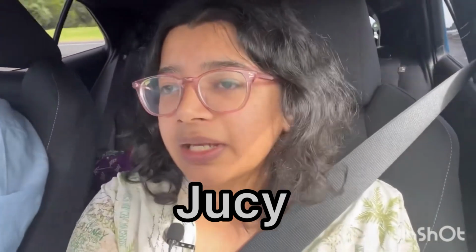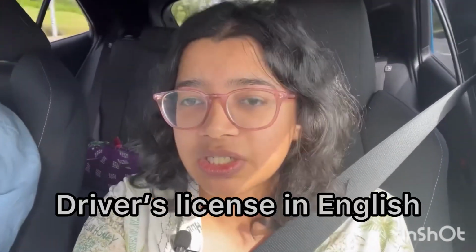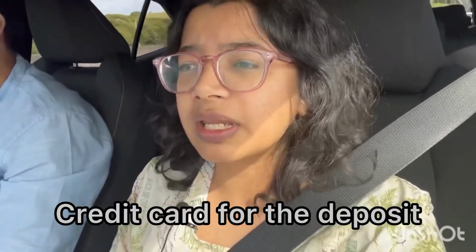And also, while choosing the car, you need to understand what the rental requirements are. You must carry a valid driver's license. If you are from overseas, your license should be in English or accompanied by an international driving permit. You should also be at least 21 years old, though some companies might have a higher age limit. Also, you may need a credit card for the deposit.